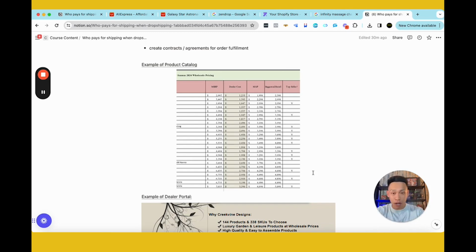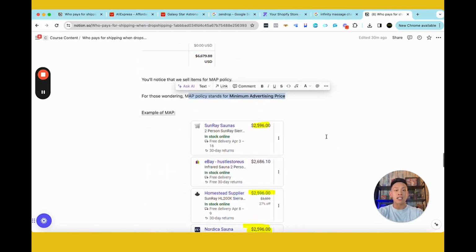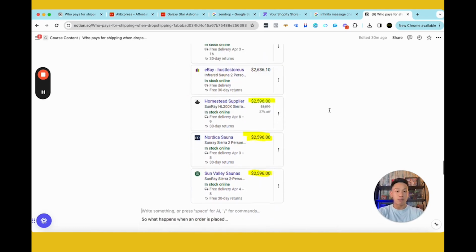So when it comes to pricing, your suppliers have to have MAP policy. MAP policy stands for minimum advertising price. And an example of minimum advertising price is like this.